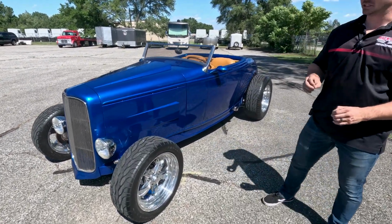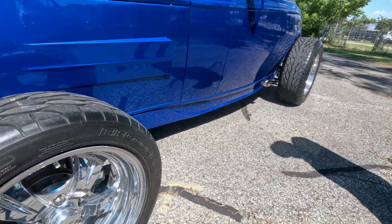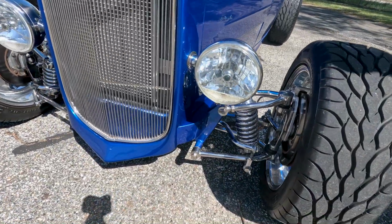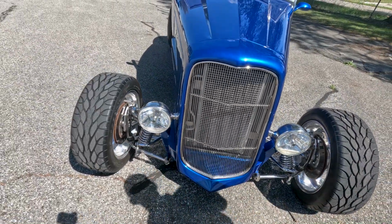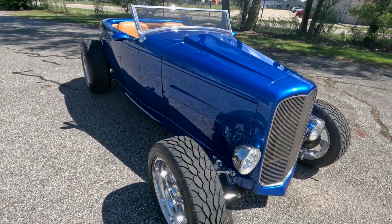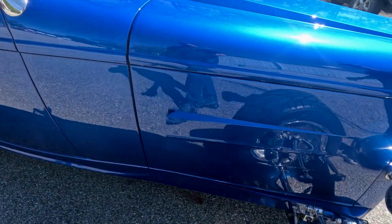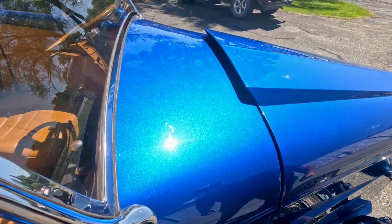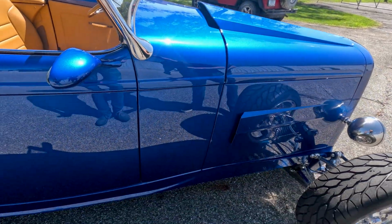I mean, the detail in this build is extensive, but every inch of this car was just carefully planned out with your Billet Specialties wheels, your '32 grille, with the lack of the bumpers, just a really classy look. The cowls on the hood and the side curtains are just very aggressive additions, make this kind of look like a muscle street rod. But that electric blue metallic exterior is just stunning. This paint is definitely professional quality, as is this whole build.